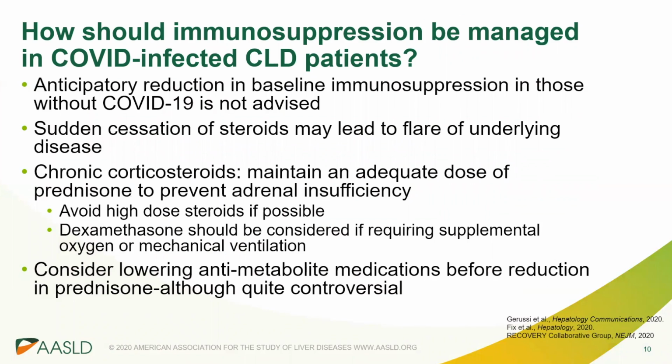There is some controversy regarding management of immunosuppression for patients sick with COVID-19. Anticipatory reduction in baseline immunosuppression in those without COVID-19 is not advisable, as a sudden cessation of steroids or antimetabolites may lead to a flare of underlying disease. For patients on chronic steroids who are ill but not requiring oxygen therapy, it is crucial to adjust steroid dose so as to prevent the development of adrenal insufficiency. As per the RECOVERY Collaborative Group data, dexamethasone should be considered if requiring supplemental oxygen or mechanical ventilation. Lastly, one may consider lowering the dose of antimetabolite medication before reducing the prednisone.